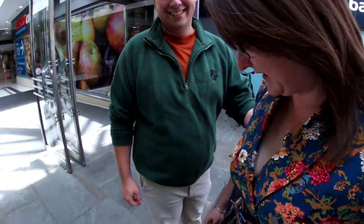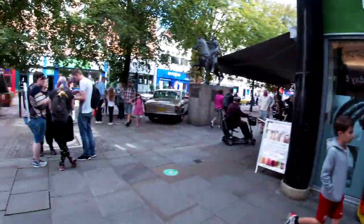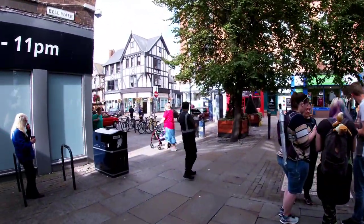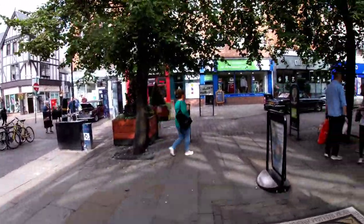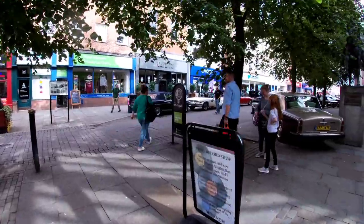Just come out the other side of the shopping centre. We're on the street with all the 70s cars. You haven't said hello, Rainish. Hi. Hello. Look at his boots. Purple boots. Mr. Jenkins boots. What we got out here? Metro, Mini. Hello. How's it going? Oh, lots of stags.